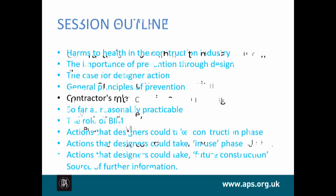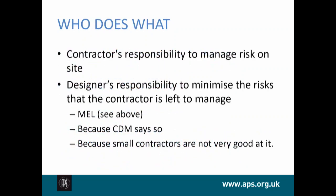Just want to talk about the contractors' roles. As designers, we make choices that affect the way that contractors work. We then expect the contractors to manage health and safety on site. Yeah. And as I say, quite often that conversation is around, and I think the research from the HSE is around, contractors just found that too difficult to manage. So we made a decision that contractors should be able to manage, but they don't find that possible to do.